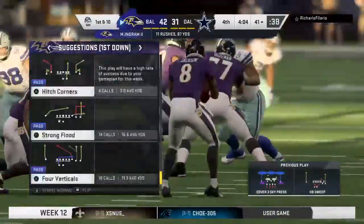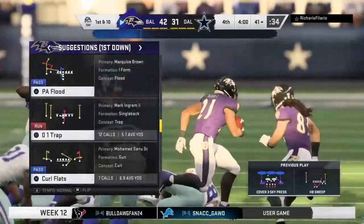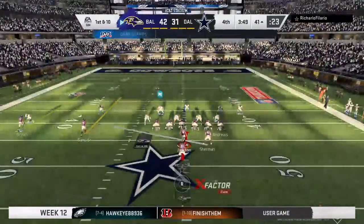And taking it across midfield and just shy of the 40. They get 14 on that one. That's good for a Baltimore first down. Clock running, under 4 to play now as they come up on 1st and 10.